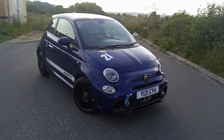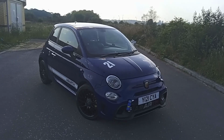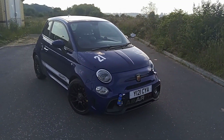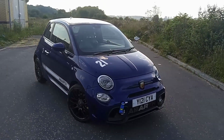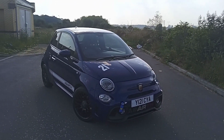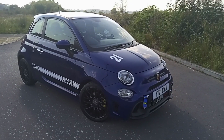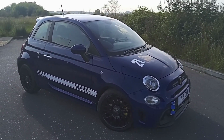So, the 145 T-Jet, the basic model out of the three, and I think is the best as well. And I know that's quite a bold statement since there is the Competizione and also the Turismo to choose from as well, but I feel like there's something special about the 145, something I can't quite put my finger on, but something that I love so much. Now, this is what I'm going to go over. The reasons why I absolutely love the 145 and why I think you should go for one as well.